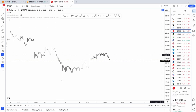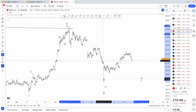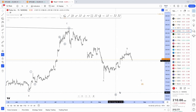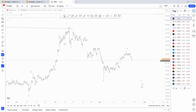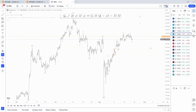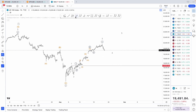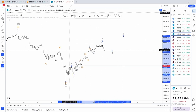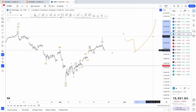Tesla also retracing, so it looks like this wave E is not completed and we might get something like this. But yeah, I'll save it for the tech update, but what I'm trying to say is, looks like the NASDAQ, we could see further upside to come. And overall, I want to see one more leg higher, and let's see if we do get a three-wave move and then upside.